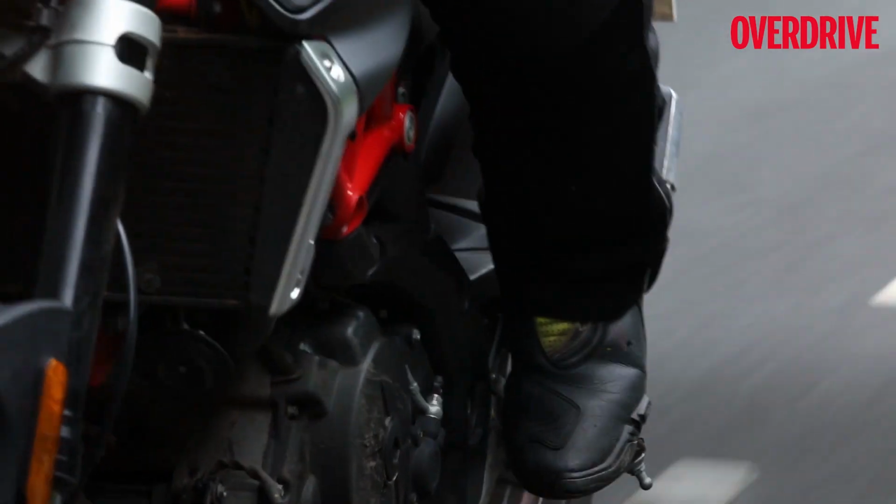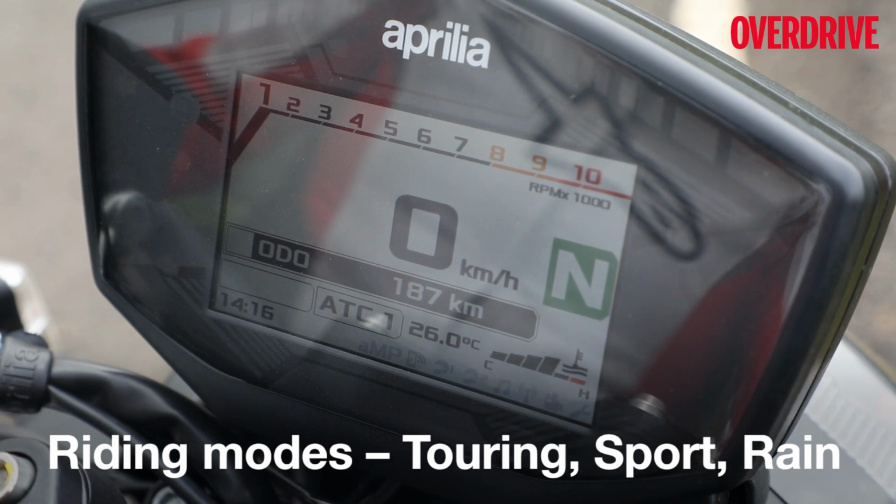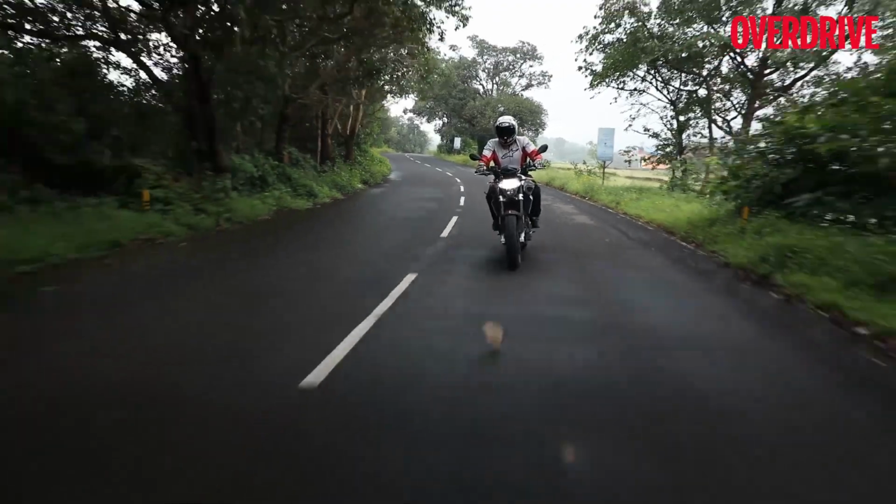The Shiver comes with a pretty comprehensive electronics package as well. It gets 3 riding modes: Sport, Touring and Rain. You also get 3 traction control levels to choose from, along with switchable ABS.